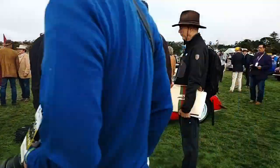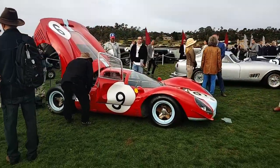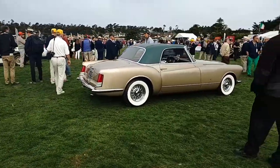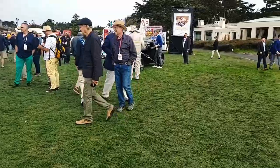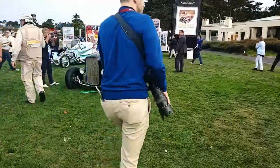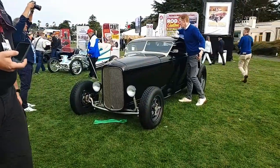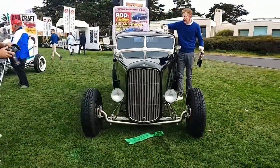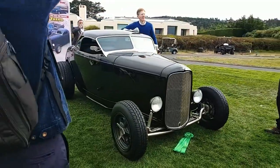Look at that. Oh yeah, we're going for the classic Americana over here. Here we go. Look at that. Hey, thanks, David. The weather is great. Nice and cool this morning. There we go. Hot rod cover cars. Pretty incredible to see on the fields of Pebble Beach.